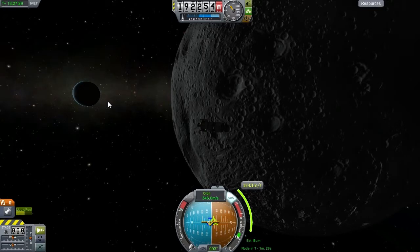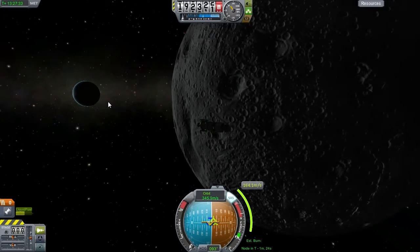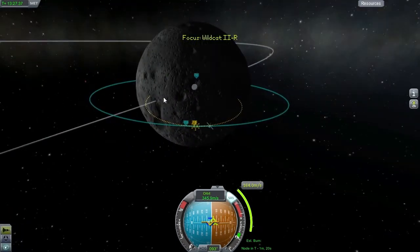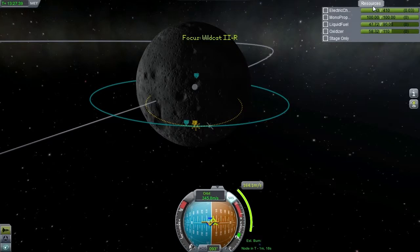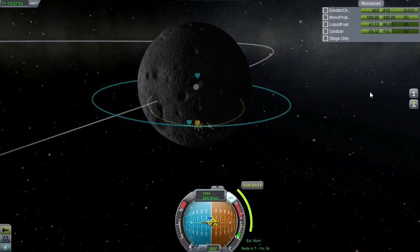I want to stay on this one because at this point, my main concern is the fuel. I want to monitor the fuel situation, which I can do better, I think, from... Actually, I can do it from here. That'll be fine. Oh boy. This could get really interesting really quickly if I run out of fuel doing this, or screw this up in some way.